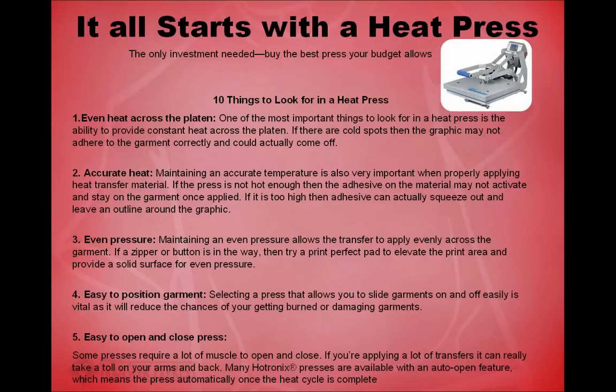And to that effect, even aside from the press, when you are pressing a transfer, there are times when you have a garment that might have zippers, buttons, collars, plackets, those types of things. Make sure that your pressing surface is 100% flat. So if you've got a button or a zipper or a placket, you need to make sure you're avoiding that pitfall, that obstacle.